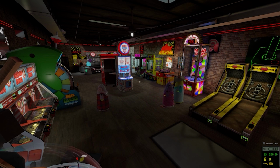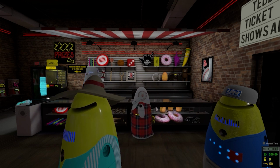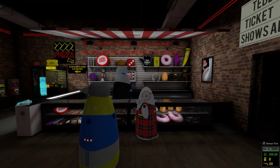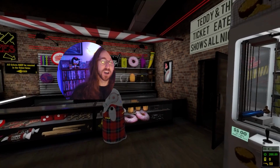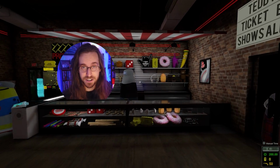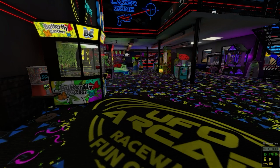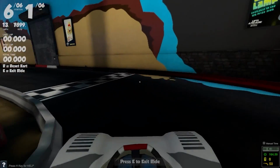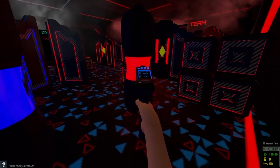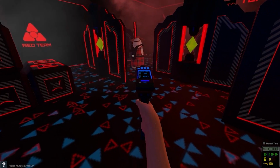As far as I know, it's still being developed by just one person who's just hacking away, adding arcade machines and different features. So even though it's not a complete experience yet, they've added a bunch of content that I haven't yet covered. The UFO arcade is open, for instance. It's got a ton of great games. It also has go-karts, which is okay. But it also has laser tag, which is actually one of my favorite activities that's currently in the Coin Game.